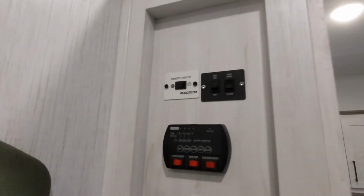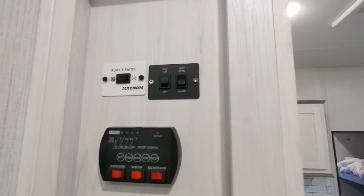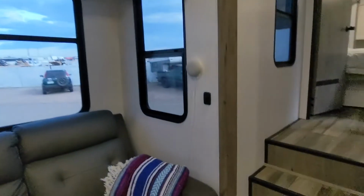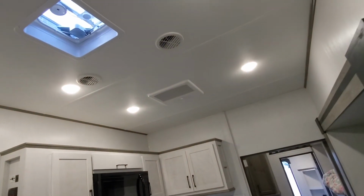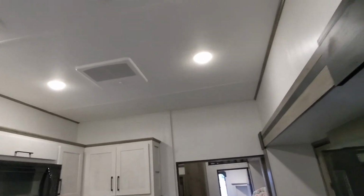You went the extra mile and you put a switch in for the fan? Why couldn't you put a switch in for the lights? Every other light in this coach has a switch except the main lights in the main living area here. What were you people thinking? Well, I don't know. Maybe they weren't.